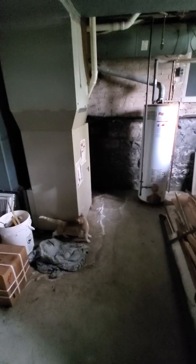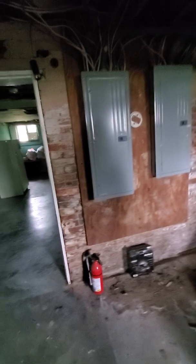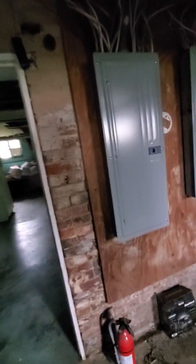So hold on. I can't tell you how excited I am to be in a cellar in a 150-year-old home because there's nothing creepy about that. So here's what I can tell you, what I'm looking at. Oops, hey, this cat is like on me.